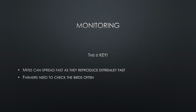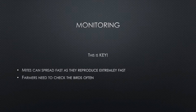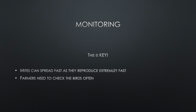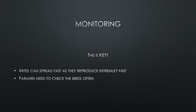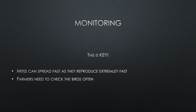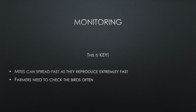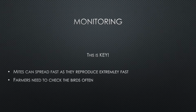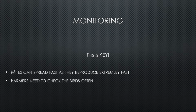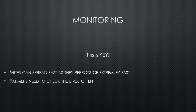So the next thing we want to talk about here is the M part of PAMS, and that is monitoring. This is a very key thing, and mites can spread so fast that farmers really need to stay on top of them and make sure that they are monitoring the situation as closely as possible, and that comes by checking on the birds very often and just picking a few out of the flock and really inspecting those birds to make sure that they aren't covered in mites, and if they are, they need to isolate them from the rest of the flock and really start your suppression techniques.